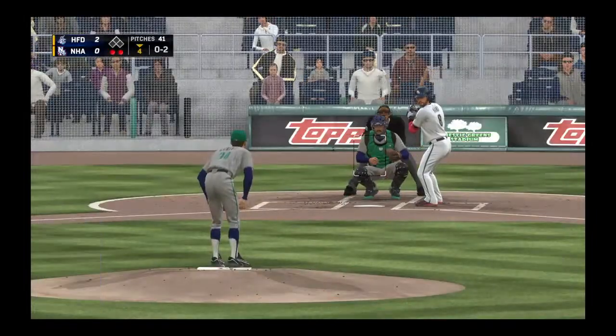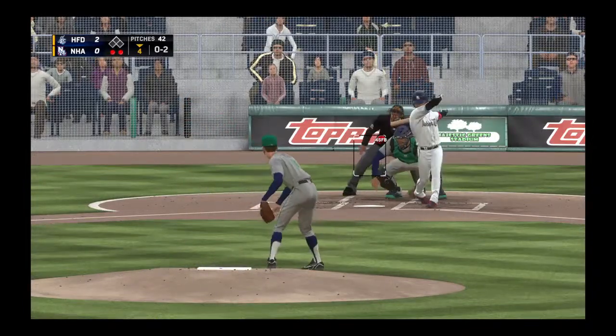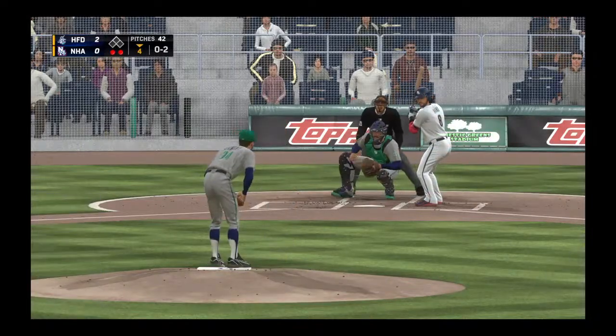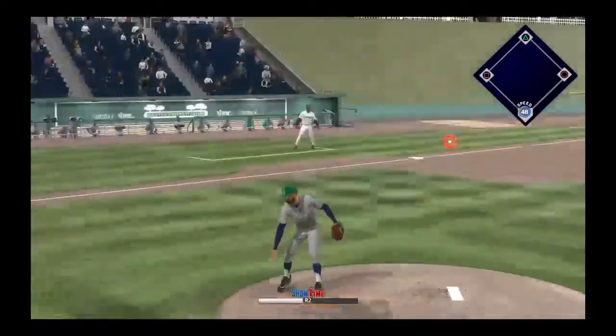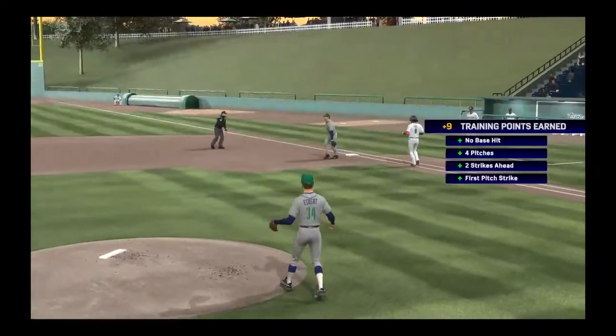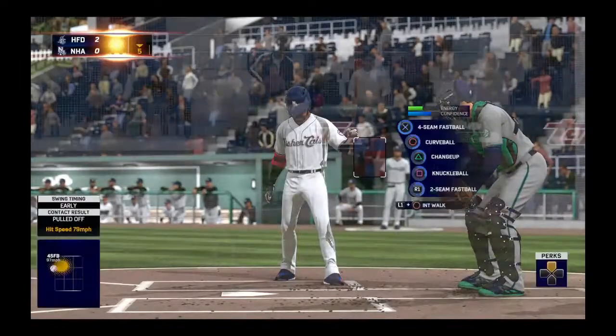0-2. And this is fouled back and out of play. 2 out, nobody on. Soft liner to the left side. Throw to first in plenty of time, and the side is retired. Nothing doing here this half.